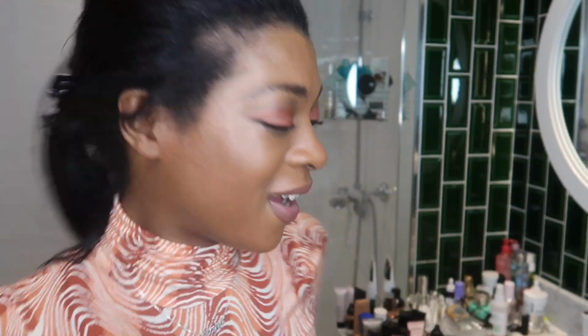So guys, that is pretty much it. I'm gonna quickly count my foundations, just because, why not? So, let me try and sort my hair out. It's a bit weird, isn't it? It's grown though, guys. Look at that. I've got like a ponytail.